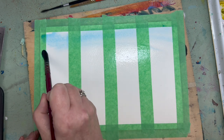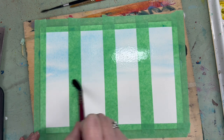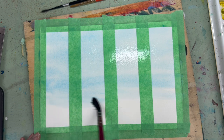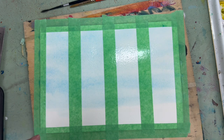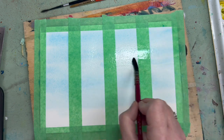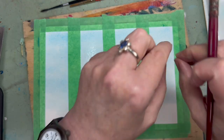I'm kind of going back and forth. Now, if I'm leaving some white, that's okay. I'm not doing a full pass, so if some areas are darker, I'm okay with that because it's kind of like clouds in the sky. It's a little stripey. Make sure you don't make it all the same. There we go. So this light blue will actually show up really well because we'll have a white border around it.